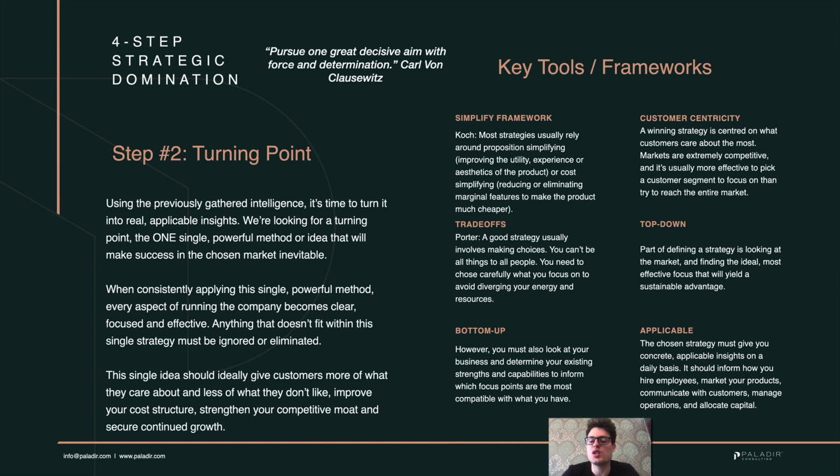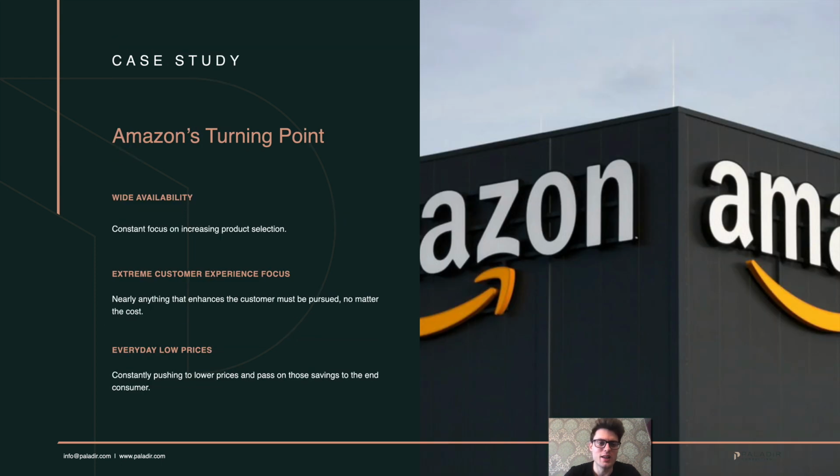So any strategy you choose must give you concrete, applicable insights on an almost daily basis. It should inform how you hire employees, market your products, communicate with customers, manage operations, and allocate capital. There is no point to having a strategy just to look good on the wall of your office. I mean, I hope that's an obvious one, but it's always good to mention it.